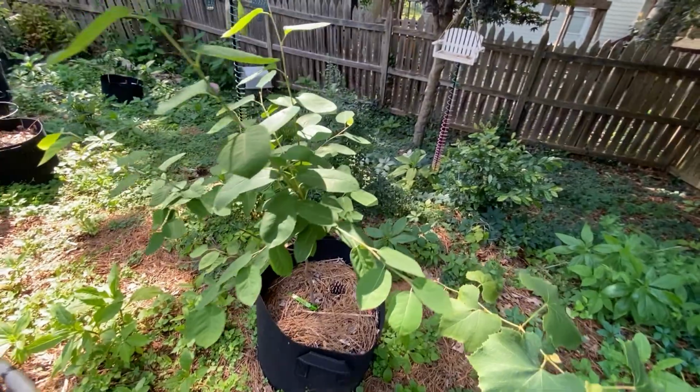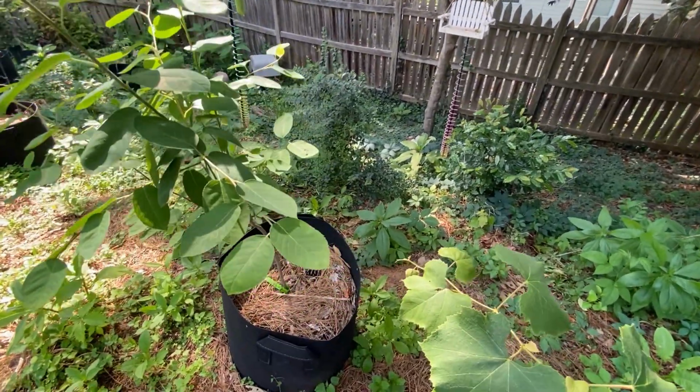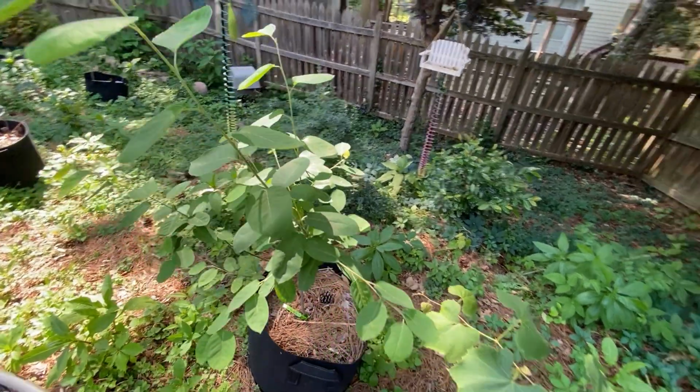Doing well. The leaves look beautiful. Nothing seems to be eating it. I believe they had mentioned it was pest resistant, so that's cool.